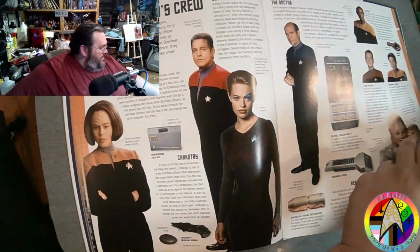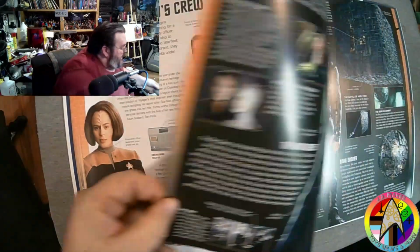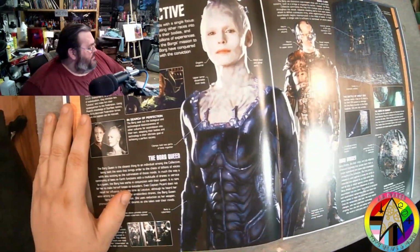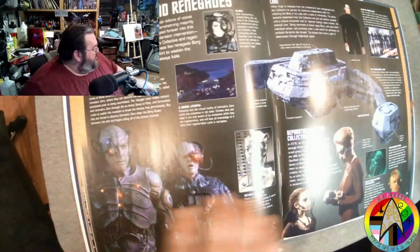Which most of the props in that show were repeated uses of stuff from Next Gen and Deep Space Nine. And then we've got the Borg, which of course does include more information about Picard and Locutus. Shocks that we see some of the different ships that they used.